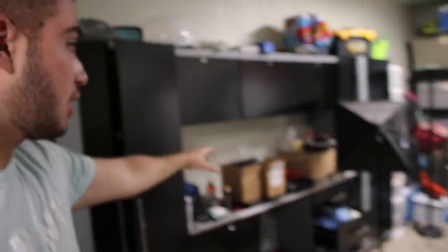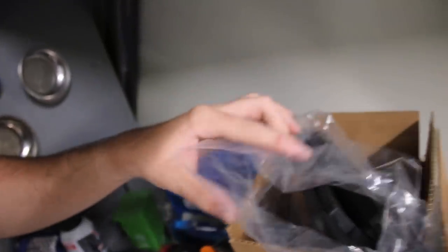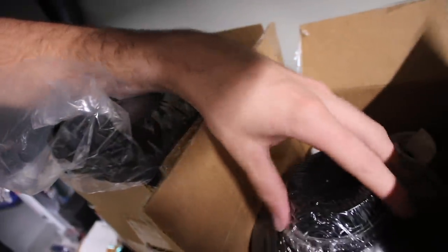Really, really excited about this build. I just can't explain to you guys how excited I am. I actually have the mods right there and I'm gonna go in just a little bit closer and show you guys. And you guys might see, that's it. That's it, that's all I can show you guys.